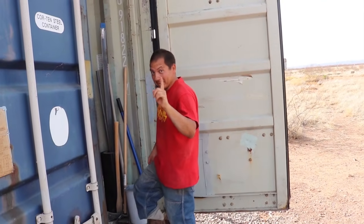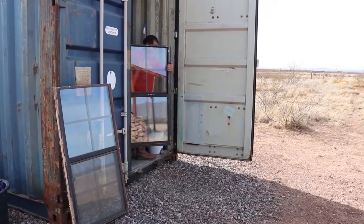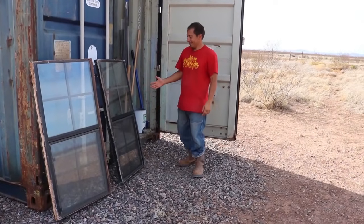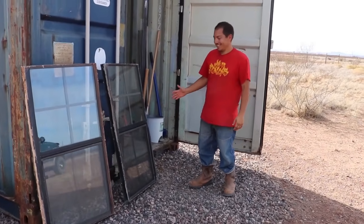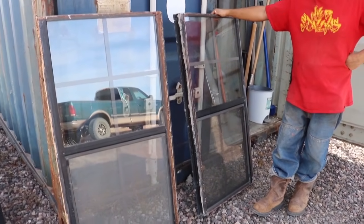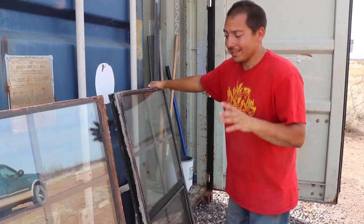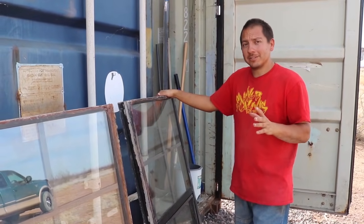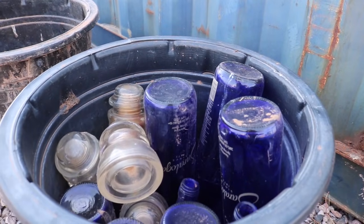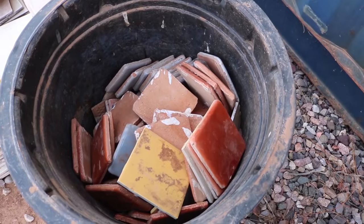Hang out here. I'll be right back. Ooh! Would you look at that? Beauties, aren't they? Now, some friends of ours who built their own home were redoing their windows. Instead of selling them, they called us up. They're like, hey, you think you could use these windows? And they also gave us these too. Bottles for building. We're definitely gonna be able to make use of these. And a whole bucket of tiles.